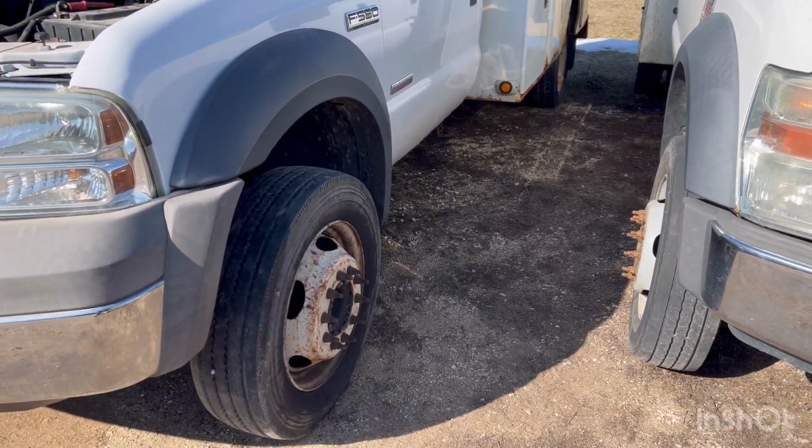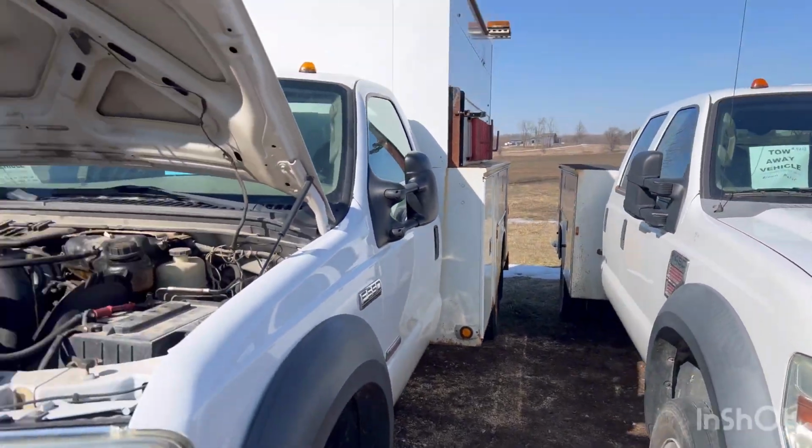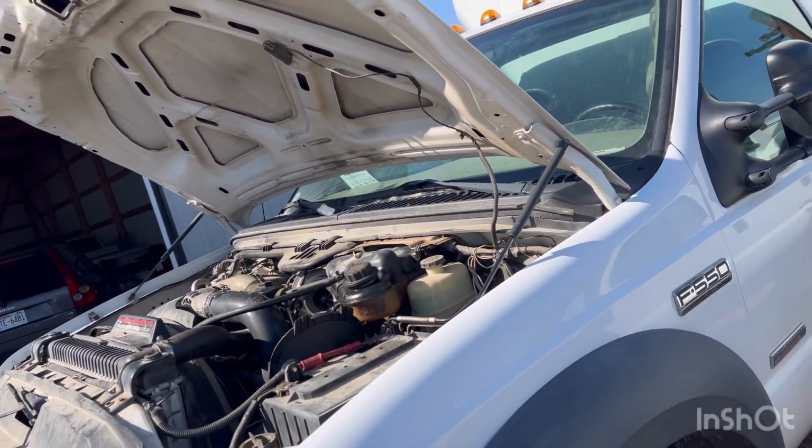I'm probably not going to do as much work to this one as this one. This truck I really love. I really want to get this one done, but this one here, I might just throw a new bench seat in because these bench seats are both crappy.